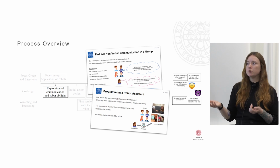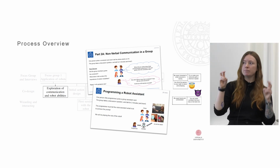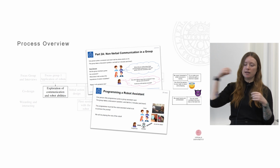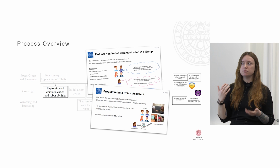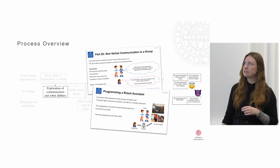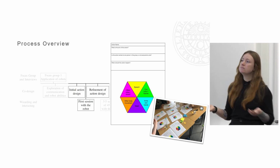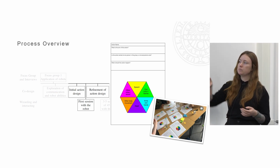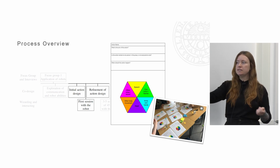We also did some fun role-playing where we, as the researchers, took on the role of the group assistant robot, and then the robot programmer had to sit behind us and whisper into our ear how we should influence the group. So we got them trying to think a little bit about what programming would look like in this context. And then they got to actually come up with some designs. So we did a bunch of brainstorming. They got to actually test out the robot and then refine these designs.